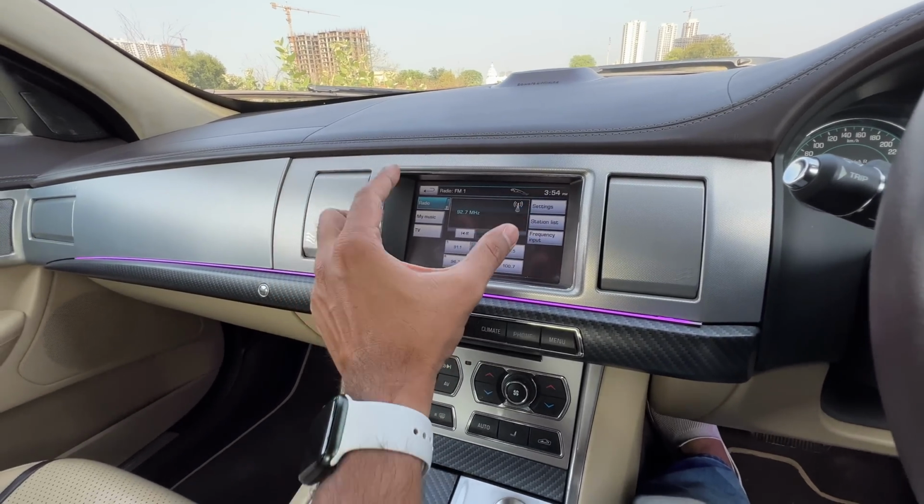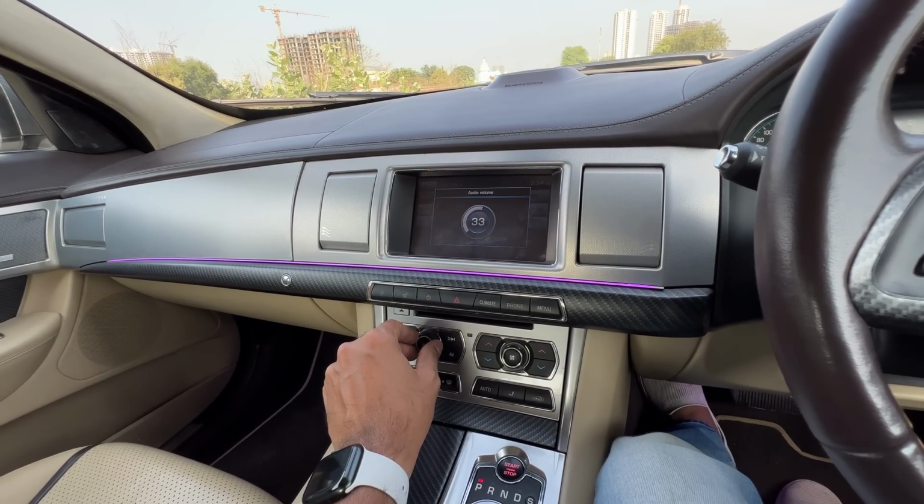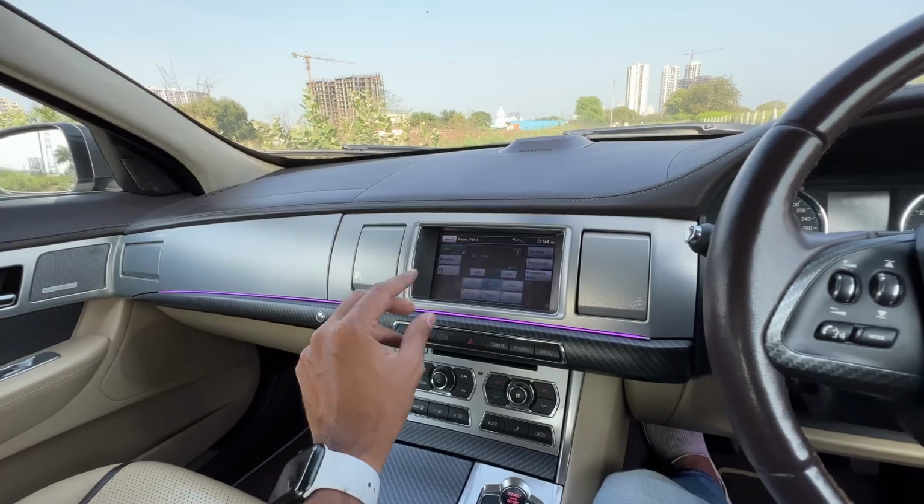It's so freaking small. Anyways, let's listen to an audio right away. Big favorite forever. Audio quality is really nice.